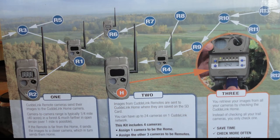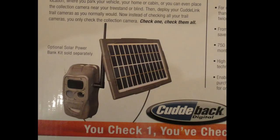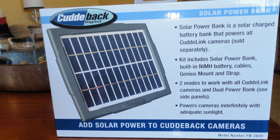And those special deals would be add-ons. The deal I found, and I think you're going to reference it later, was that if you buy a four pack, they'll throw in three solar panels for free, which is like a $180 value. And I remember we were talking about those batteries and how these cameras can eat them like candy.